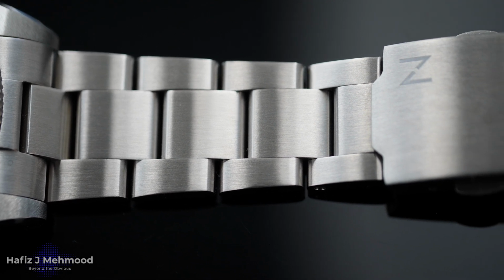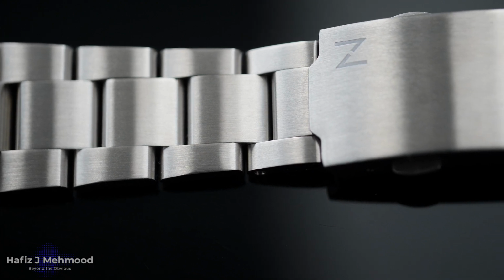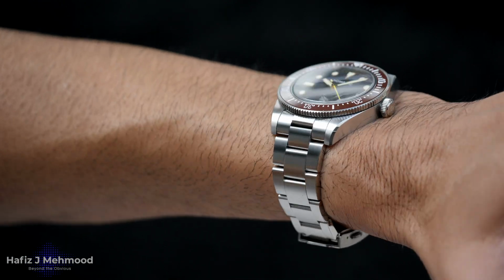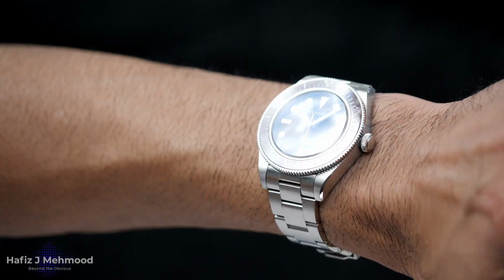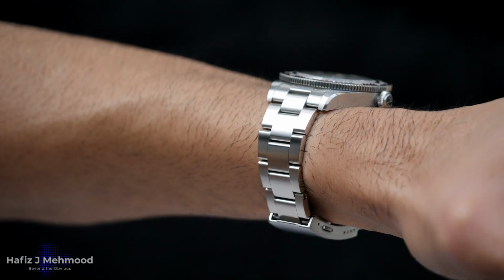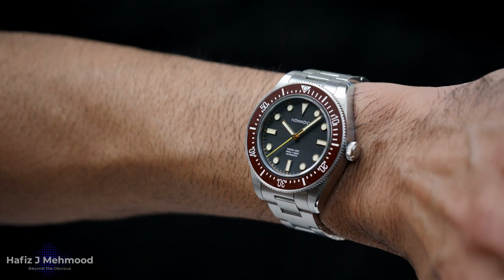The bracelet is another best part of the watch, and it follows the same design and profile as Rolex's Oyster bracelet, and I personally absolutely love it. The watch comes with a double button release clasp, and while there are micro adjustments, there is no easy link or extension system in the clasp. But then again, for the price of the watch, you really can't complain.